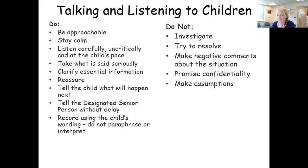It's not your job to investigate, not your job to try and resolve it and come up with a solution. It's really important that we don't make negative comments about the situation that they're disclosing. Don't promise to keep things a secret. Really important that you're clear with a child that you will have to take action based on what they've said, and that you will be speaking to the class teacher with very much the focus on wanting to get the right help for that child.